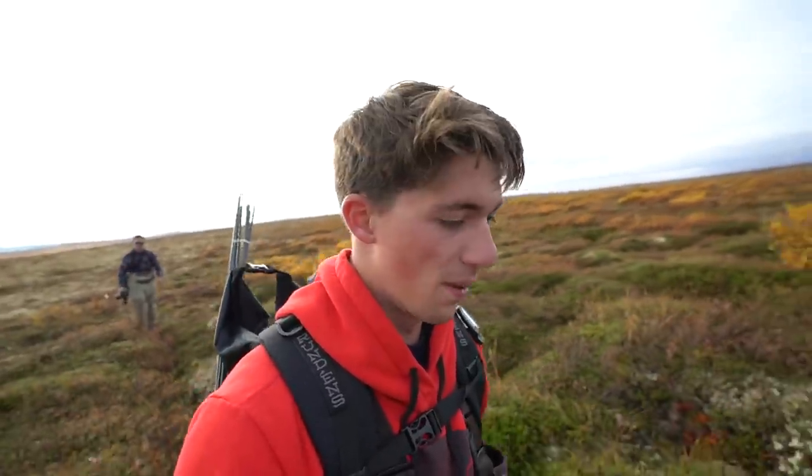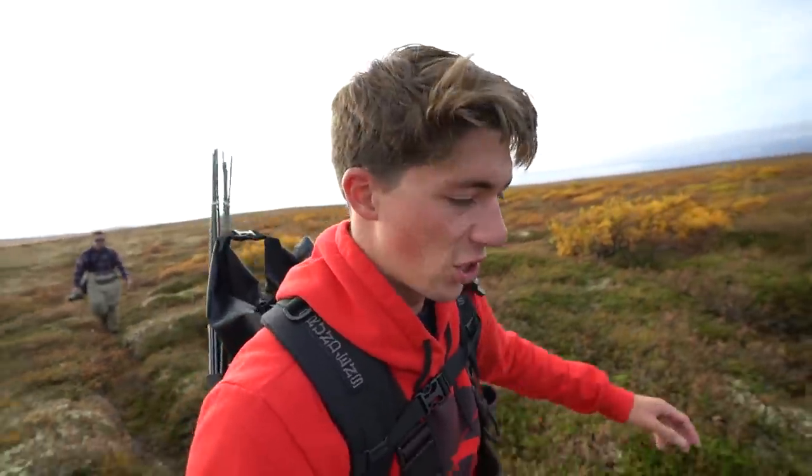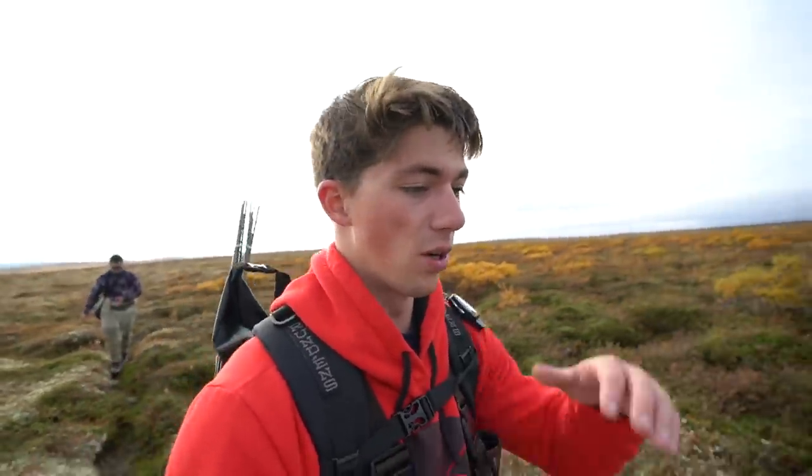Ptarmigan during the wintertime, from what I've learned through countless Nat Geo watches, is that in the tundra, when it does snow and it gets cold here, they turn completely white. As you saw there, they're brown. So they adapt to whatever sort of ecosystem they're living in.